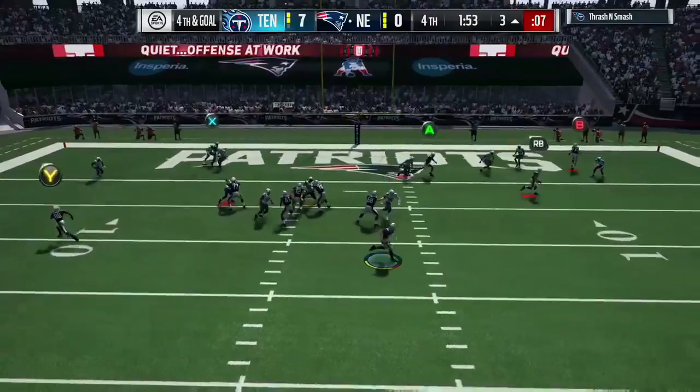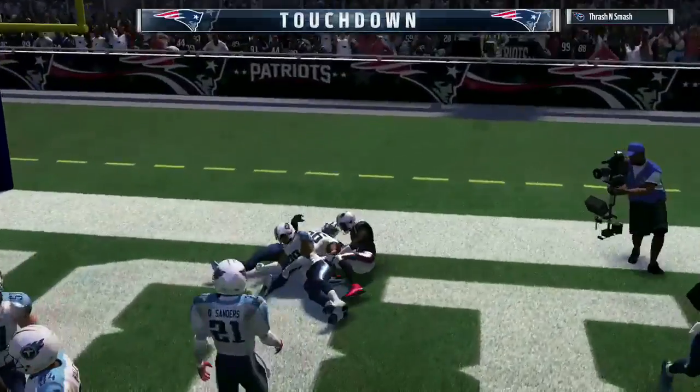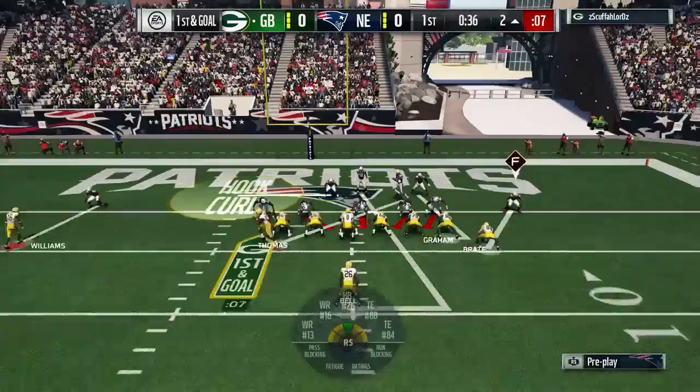They'll look to throw. He'll buy some time right. And this is caught. Touchdown, Patriots. Mike Wallace.